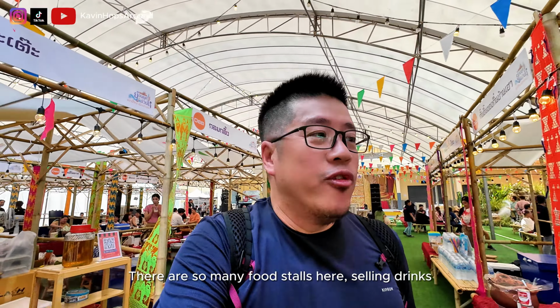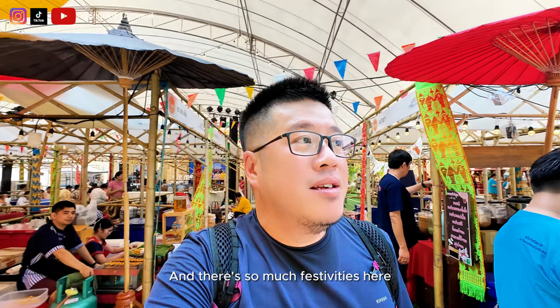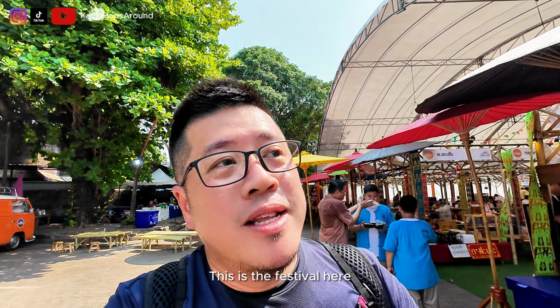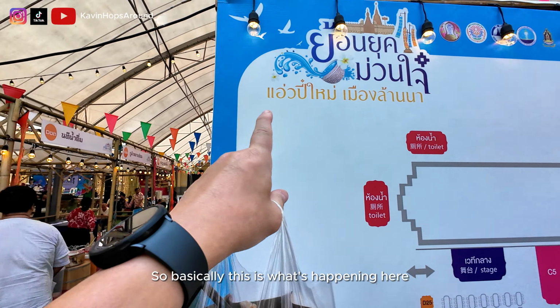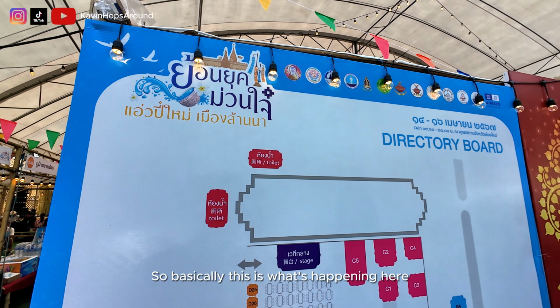There are so many food stores here selling drinks, and there's so much festivity here. So this is the festival here, this one. So basically, this is what's happening here, down here.